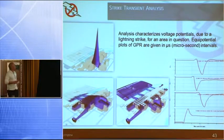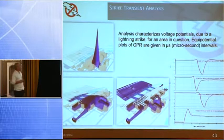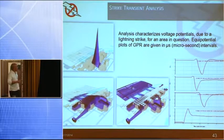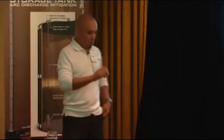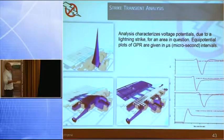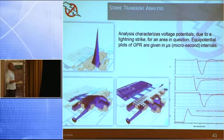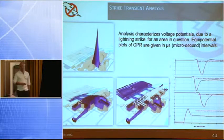They were having surge problems with what they called their vacuum building in this area. We simulated a strike to a lightning rod in this area to see what voltage would be developed. This represents your first microsecond, and then as time goes by, out to 10 microseconds, how that wave propagates. We can determine what the voltage will be in the area between, let's say, the control house, which was in here, and the vacuum building. And this shows them how many kV of a surge will be developed.